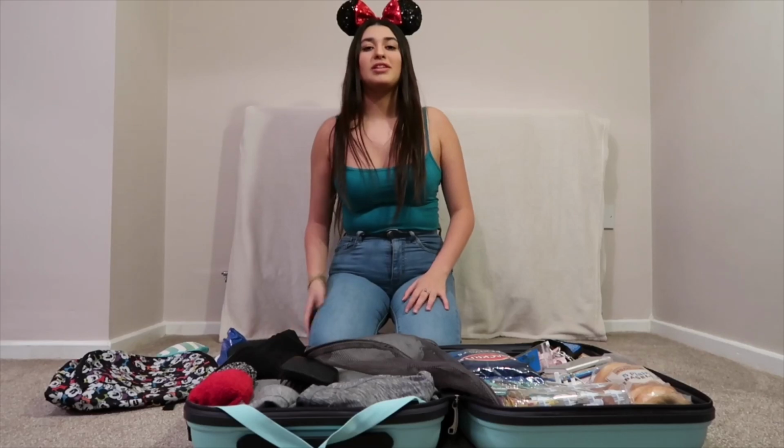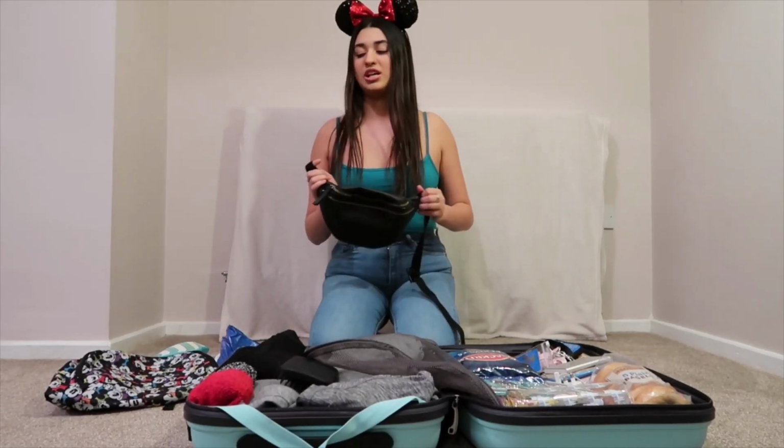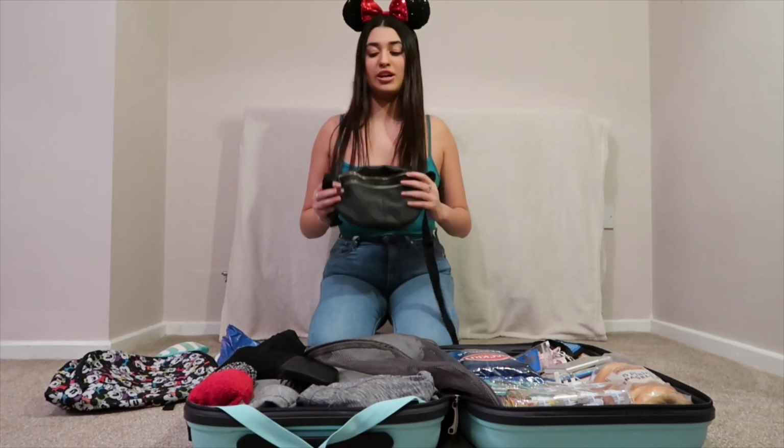Another thing that I would recommend taking is a fanny pack. I'm not going to take it with me this time because we're taking proper bags, but if you're going in the summer or if it's a bit warmer, it's quite useful to take one of those.